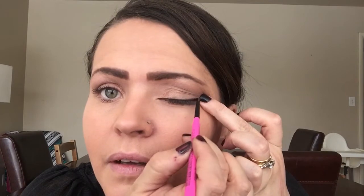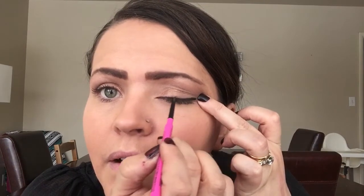Okay, isn't that pretty? I just took that a little bit thicker on the outside. Look how skinny that gets in there though. It's like just right on my lashes. It's so cool. Okay, same thing over here. All right, I always have a hard time getting by my lashes on this side.